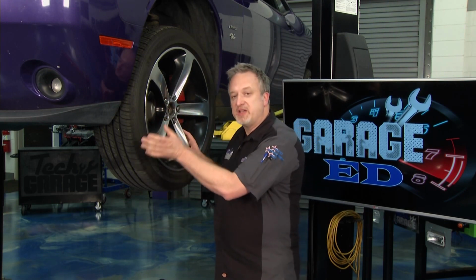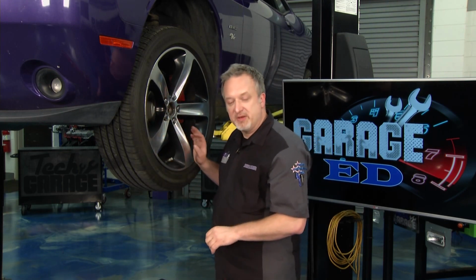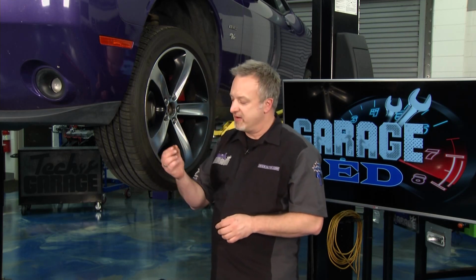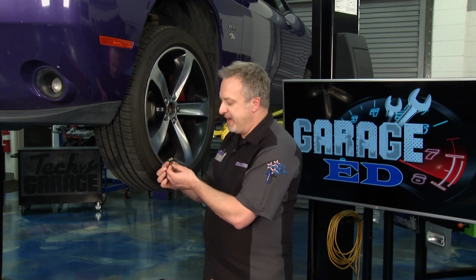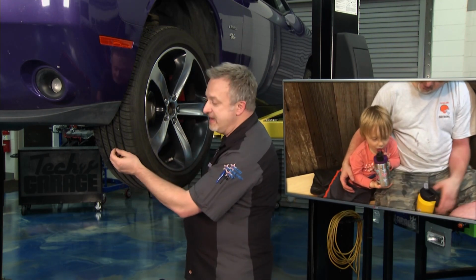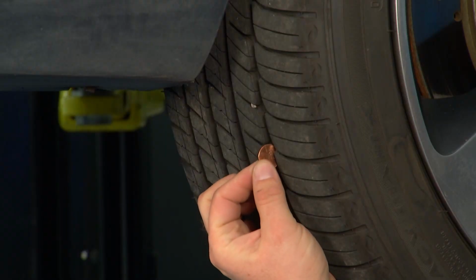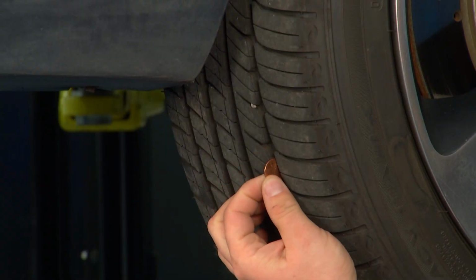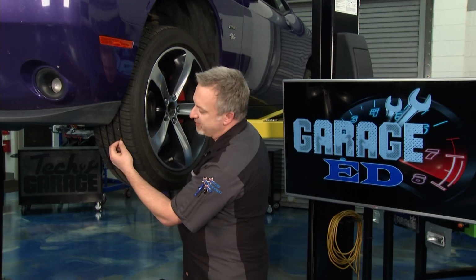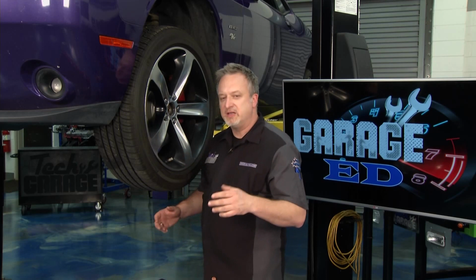Assuming you've done the visual inspection and everything looks good, now's the time to check our tire depth. And 7 years ago, this was the way to do it. Take old Abe Lincoln on your penny, and I'm doing this in honor of my little boy Lincoln at home, by the way. Hi, Lincoln. And you put old Abe right there into your tire. And if you see Abe's head, that means your tire is in need of replacing, but we can see here we are firmly buried inside the groove of the tire, so no need to replace it.